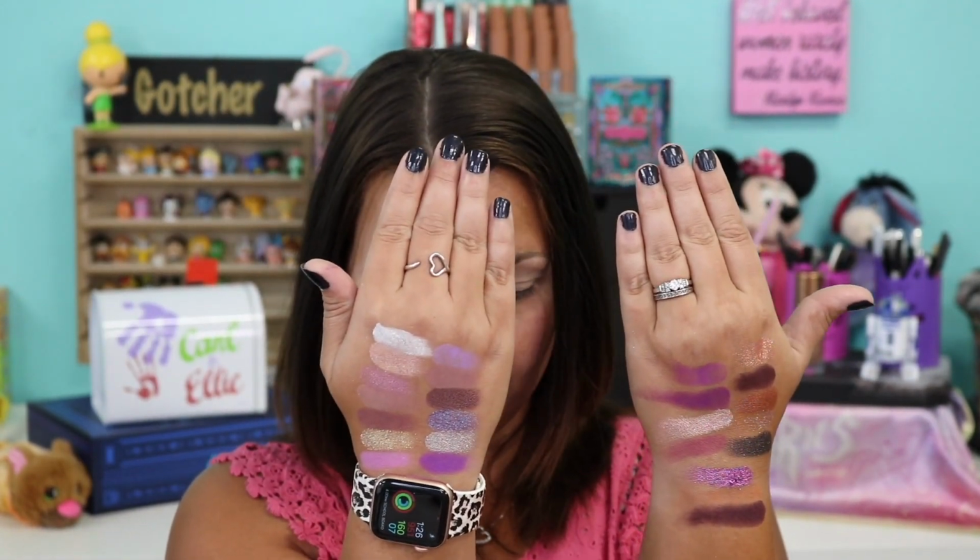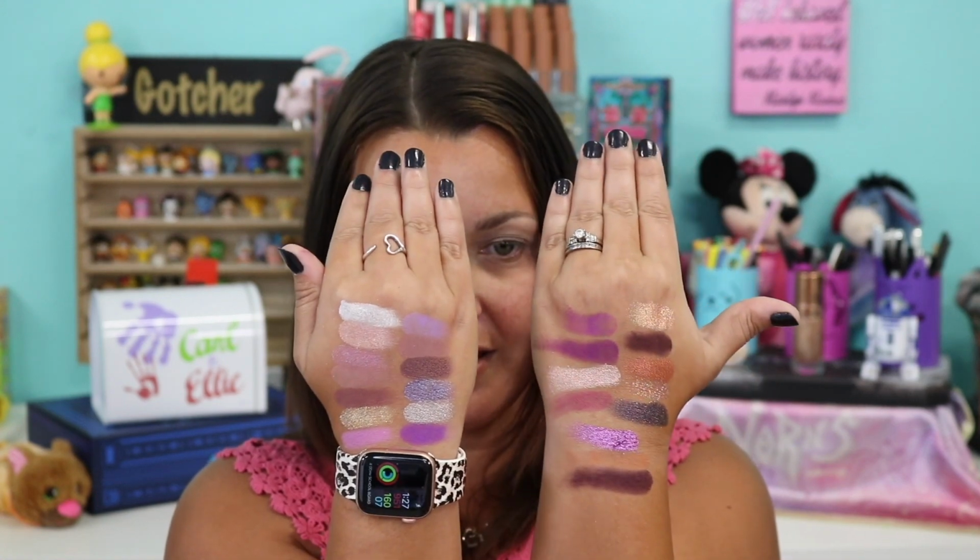So there are 25 shades in this palette. It retails for $60. I know that's kind of expensive, but they are good quality, and it's a 12-month shelf life. They're vegan and cruelty free. So that should tell you some stuff, hopefully.